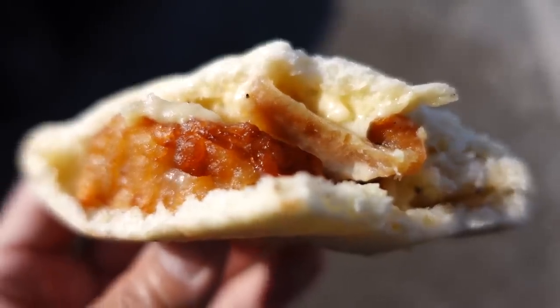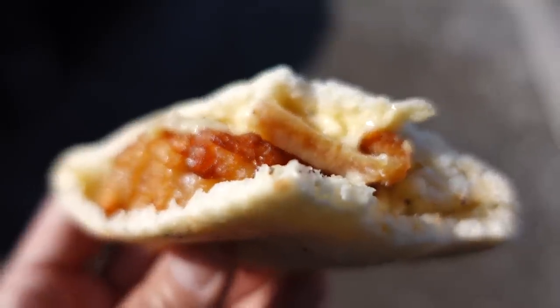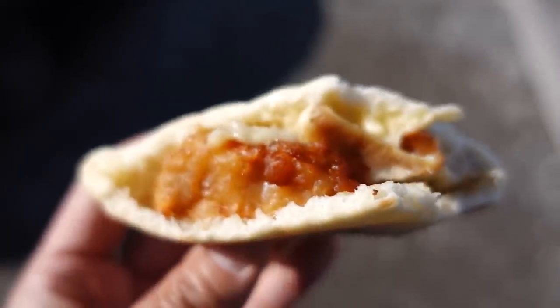Not bad. It is definitely fried chicken, karaage, and there's mayonnaise. I think a little bit of cheese as well. And the pita bread is very soft. I mean, it's kind of soft and mushy. Taste-wise, it's good. It's basically karaage with mayonnaise and cheese, and that's what you get. And a very fluffy, soft piece of pita bread. So my turn, karaage.